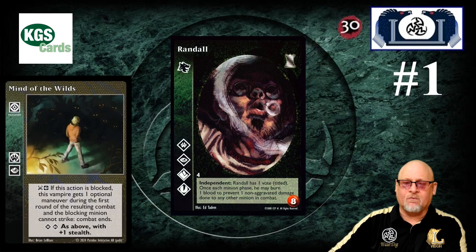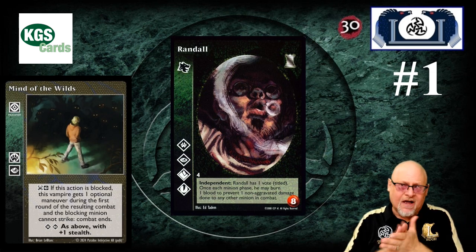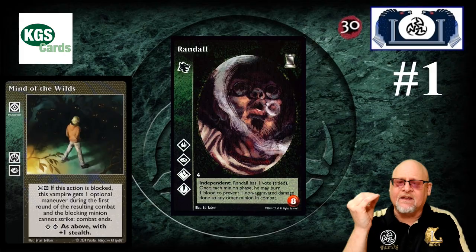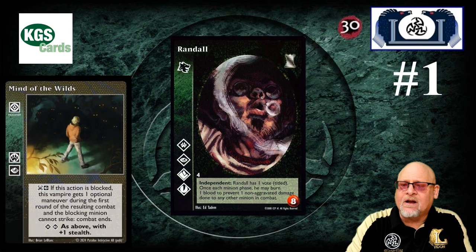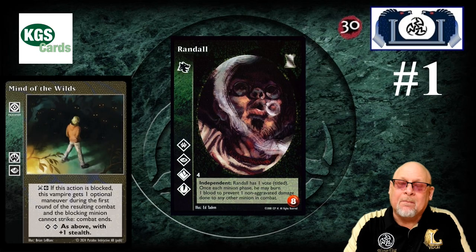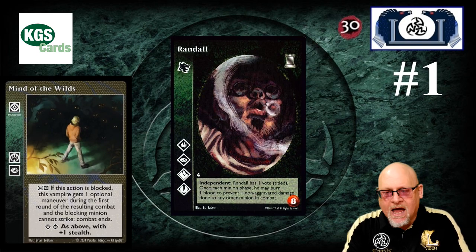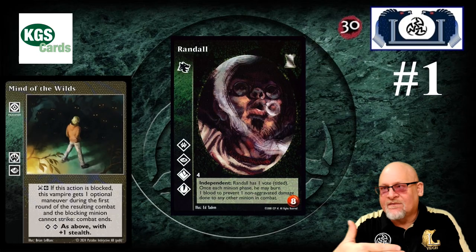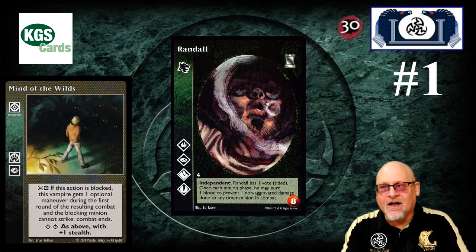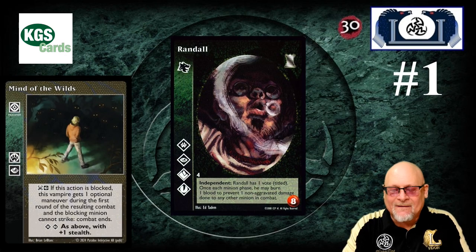And so having the Mind of the Wilds, if you're unfamiliar with the card, it's basically you have to have aspects, you got to have animalism. At the inferior, if this action is blocked, the vampire gets one optional maneuver during the first round of the resulting combat, and the blocking minion cannot strike, combat ends. So you go in Deep Song, they decide to block, okay? Well, you now have a maneuver, and they can't strike, combat ends, and so you're carrying Crows and you're Aid from Bats all day long, and it's just really, really good.